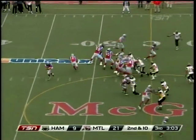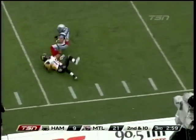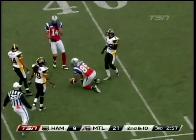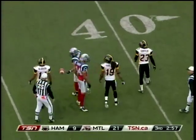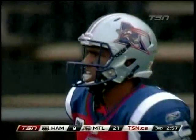Second down from the 51, Calvillo. Lots of time, looks for Bratton, and he makes the catch at the 43-yard line for a Montreal first down. And remember, the Ticats cannot challenge this. They're out of challenges.